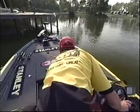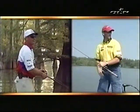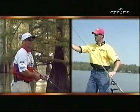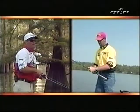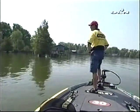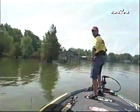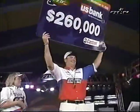Now, let's crank this party up one notch. The time is 8:35, just 2 hours after the launch and 4.5 hours until check-in, and both finalists have caught their last keepers. The pressure would rise the rest of the morning. I need a $260,000 bite. It would be a tense tent for the afternoon weigh-in where Sappington would prevail by a mere 5 ounces over Gerald Swindle.